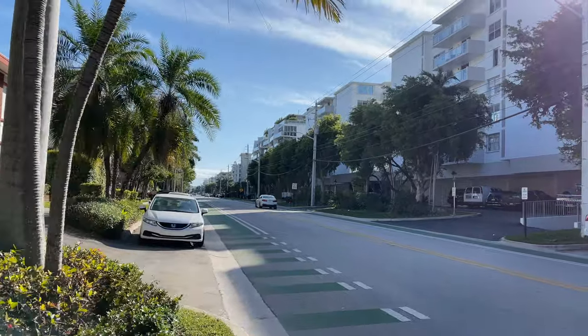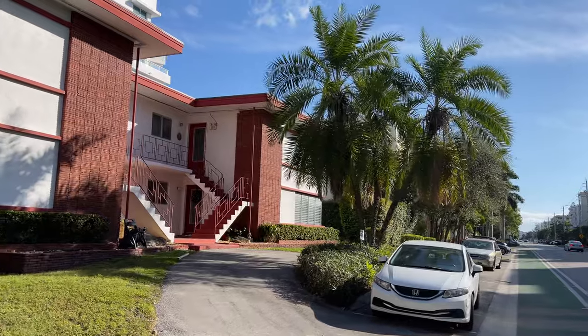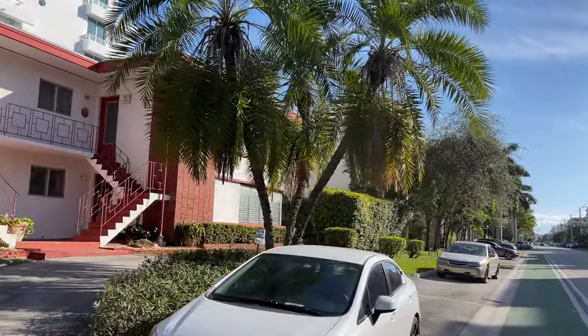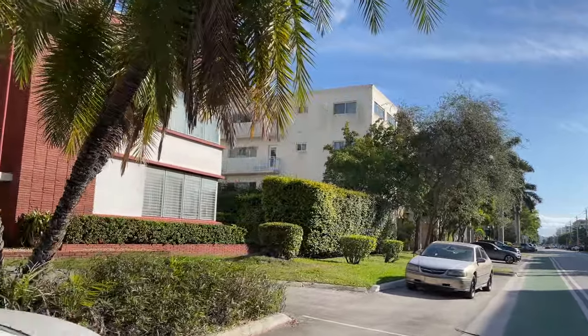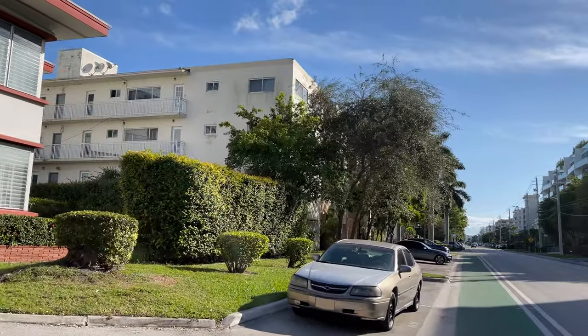So these are actually the perfect days for me to get out here and do these walking tours. I know the last time I did one of these, it was still basically summer, at least summer in Miami, and man, was it hot. So today, it's nice and pleasant to be out here doing this.